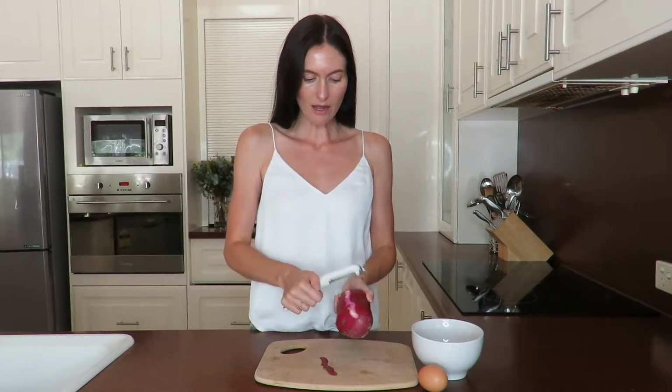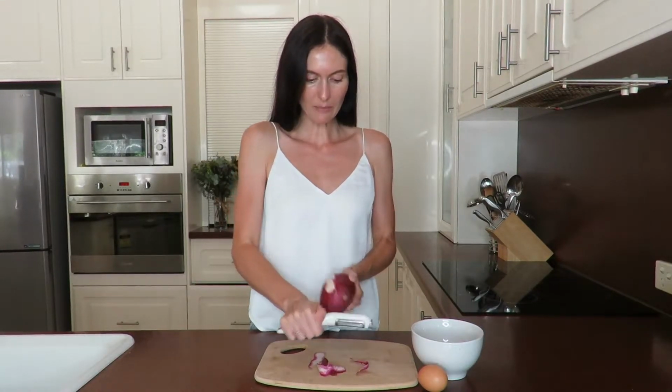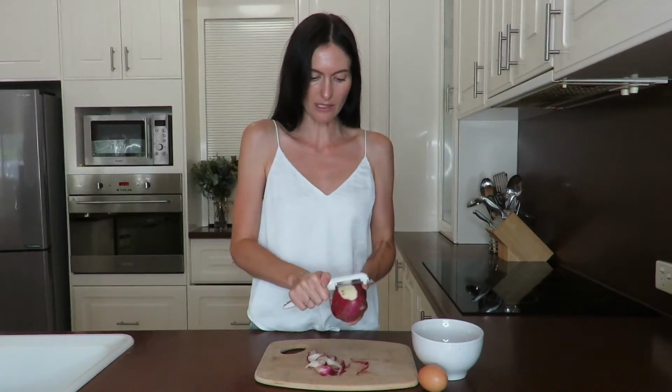So all I do is get a peeler. I have pre-washed this, and I do like to use the skin because the skin holds a lot of nutritional value. And I'm just going to peel a heap of strips until I get how much I want, which is usually way too much because my eyes are bigger than my stomach.